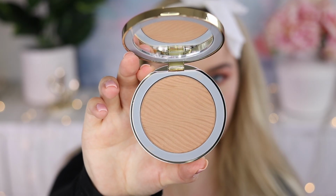I hope you're seeing this. I don't know if this is going to work for my skin tone, but I have this Velvet Concepts Bondi Beach Sculpt and Glow Pressed Bronzer. I don't know if this is going to work for me.